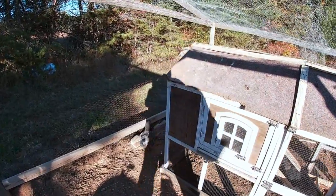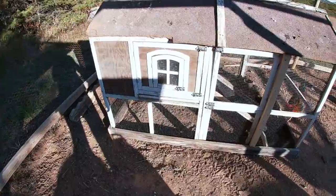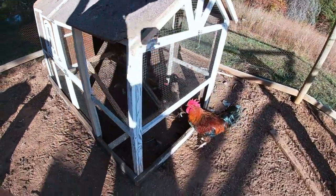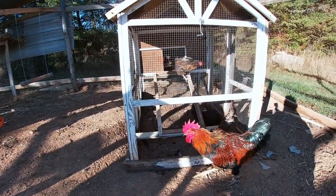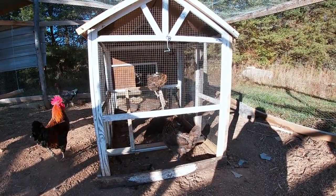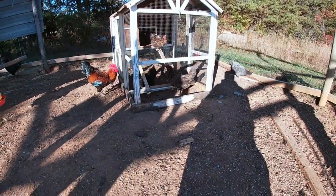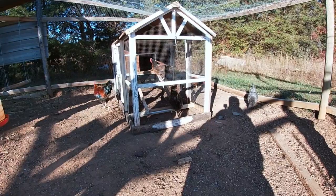Well, all right, guys, we revived it and resurrected it. The sides are all now reinforced, and even the doors still work. And check out how they're using their new ramp already. See him coming down? I think he's gonna come down. He's thinking about it. Maybe since I'm standing here, let me back up a little bit. There he comes. So they're already using their ramp.